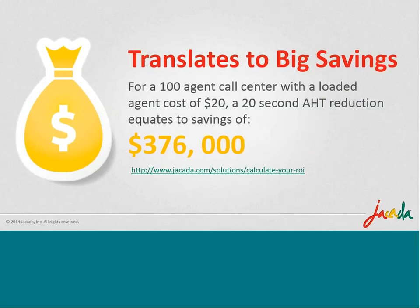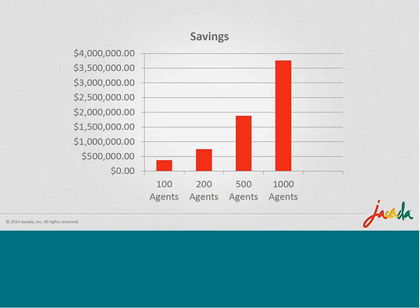And from an ROI perspective, obviously that translates to big savings. For a 100-agent call center with a loaded agent cost of $20, a 20-second average handle time reduction equates to savings of roughly close to $400,000. And obviously it's going to vary based on the complexity of your call types and your costs. But those seconds really add up. And many of those on the phone today, based on what you do, I can see that you know how much these seconds add up to.